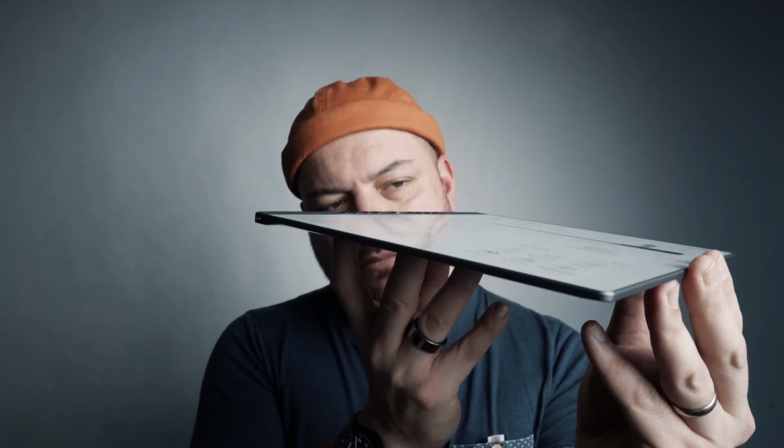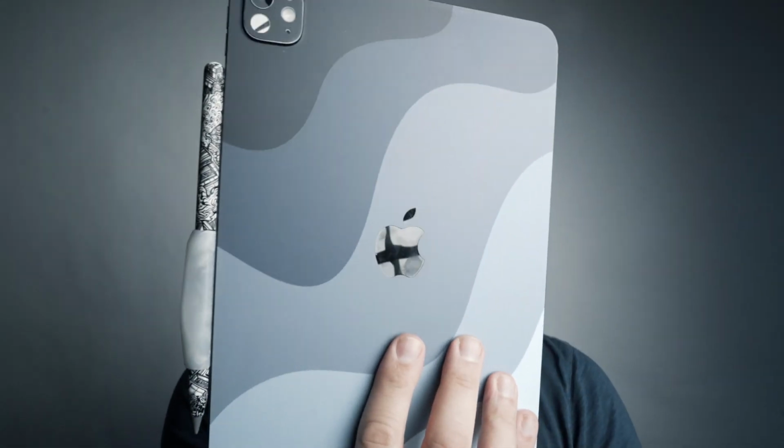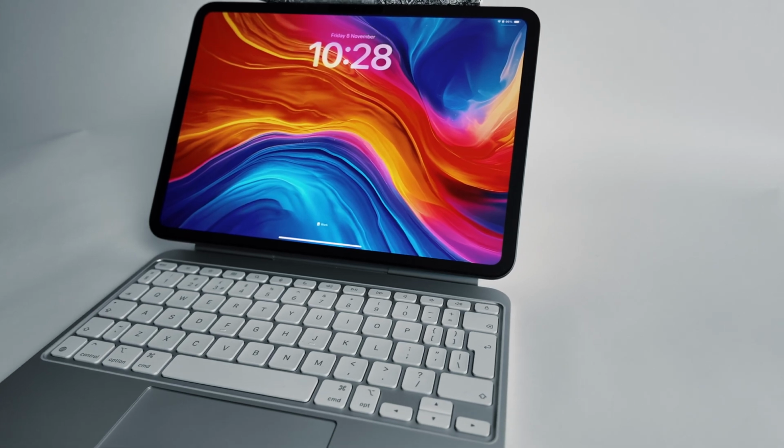Okay, cards on the table. This super thin e-ink tablet does a fraction of what my mega powerful iPad Pro can do. And over the course of this video, I'll explain why I think that might just be a really good thing. But stop me if this sounds familiar.